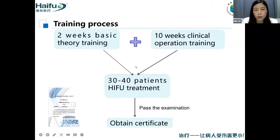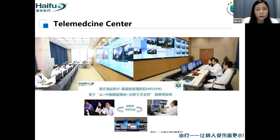And after the training, we do some evaluation. If they pass the examination, they can obtain a certificate. And this means that they can do HIFU treatments independently. And after the first stage, our doctors go back to their own hospital and do the HIFU treatments by themselves. But if they meet very difficult, complex, very special patients, we can use a telemedicine center. This telemedicine center can connect globally. So if you need, we can help.